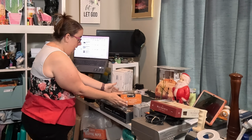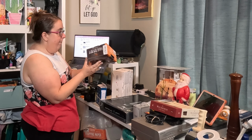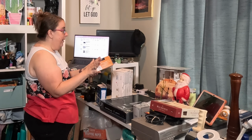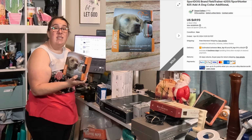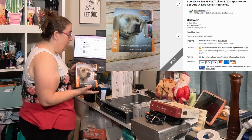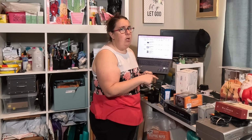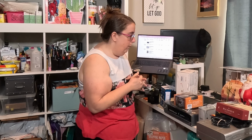And last but not least, dog collar. Smart Dog brand. Add a collar accessory. $5 bin find. He sold for $70. That was a good one. So definitely watch out for dog collars. I've sold some for over 100 before. So dog collars are definitely a weird little bolo in there.